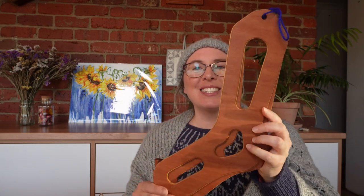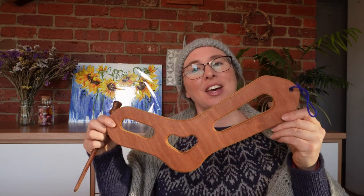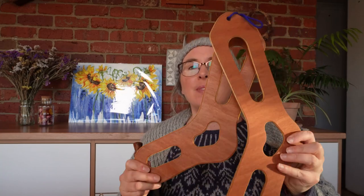But I did manage to pick up these sock blockers and they are a small size because I have small feet and I mainly knit socks for myself and my kids. So yeah, I'm excited to finish some socks and pop them on the sock blockers and have a go.